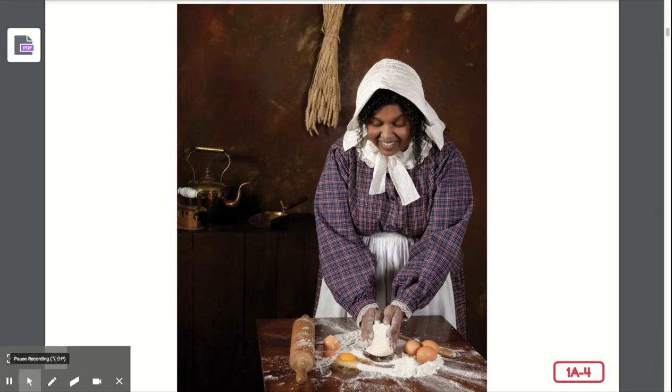After building the fire, a country woman would most likely start her day by baking bread. Sometimes she would make her own flour by grinding corn kernels or wheat into a fine powder. Then she would mix this flour and water with yeast and let it rise for several hours. The dough would then be put into an iron pot with a tight lid and hung over the hearth. Can you see the dough in this picture? Right here is the dough to bake or to cook.